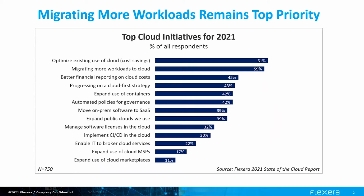Now more than ever, organizations are migrating workloads to the cloud so they can rapidly scale their business services in order to meet demand. And according to the Flexera 2021 State of the Cloud report, the number 2 top cloud initiative continues to be migrating more workloads to the cloud for 59% of organizations in 2021. We've continually seen migration as a top 3 priority for years for a good reason.